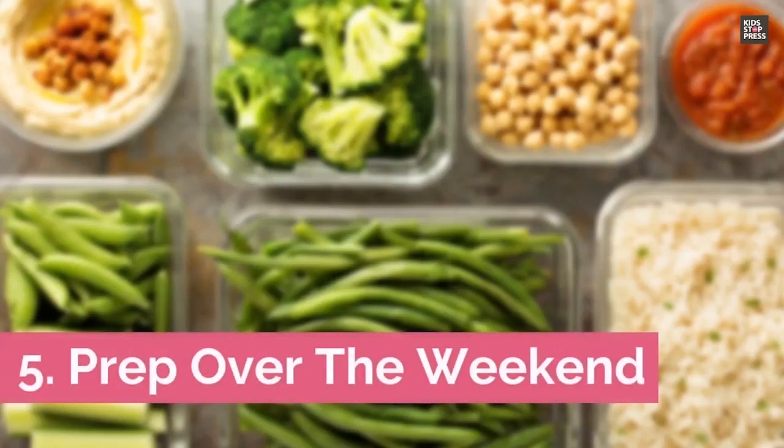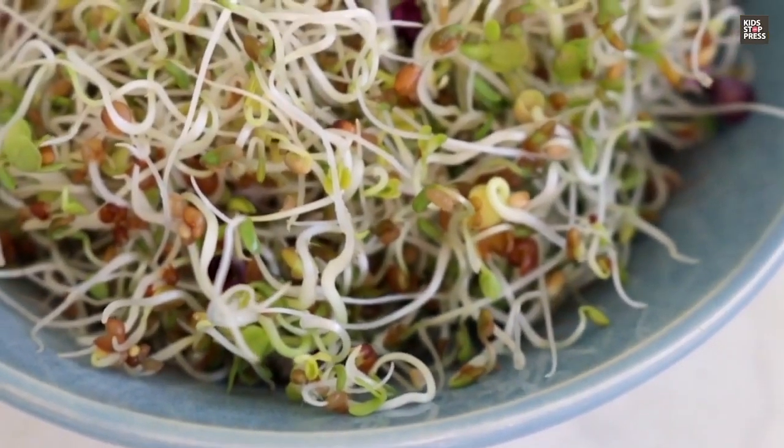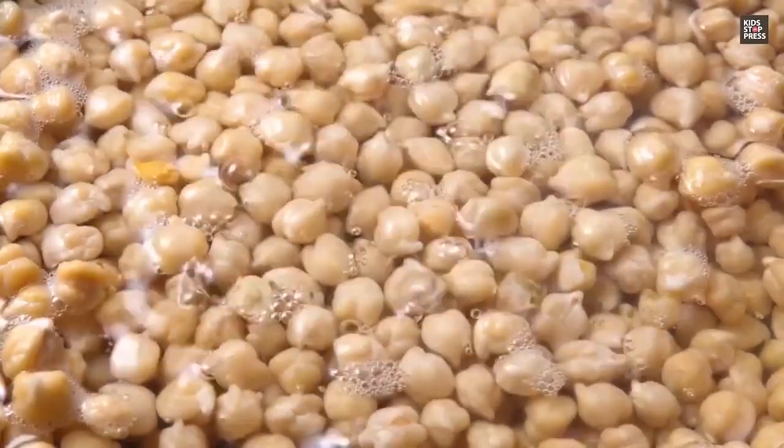Tip number five, keep your Saturdays and Sundays for grocery shopping and meal prepping. When I say meal prepping, I mean things that you can make in advance. So for example, your pasta sauces, pizza sauces, sprouting your moong, matki, chole, rajma, whatever else you need to soak, or making hummus for that matter. It just becomes a lot easier if you plan in advance, or making the granola or making your muffins. It makes it very, very easy, and of course you will be far more patient, so you will ensure that your kids are also part of the process.